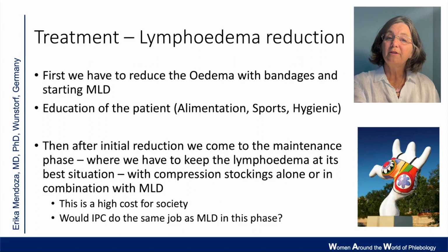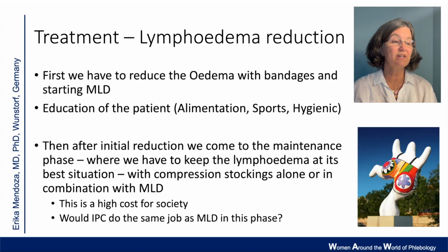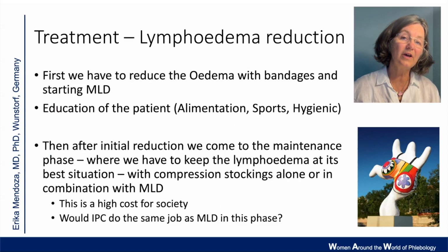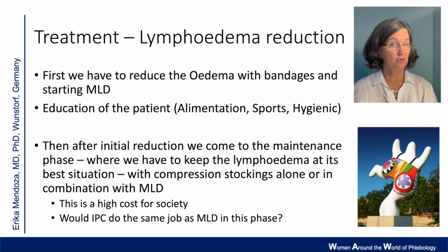So how to treat the lymphedema? We first have to reduce the edema with bandages and starting lymphatic drainages if necessary, educate the patient and so on. And then after this initial reduction, we have a long phase of maintenance of the status quo with compression and with manual lymphatic drainage up to now, but this is a high cost position.